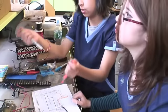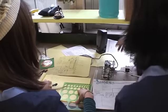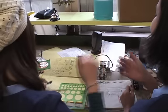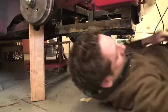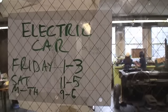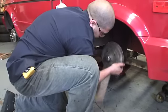A core group of students has put in long hours making custom parts and getting the car ready for its first gas-free drive. They had help from Grosinger, who learned how to build electric cars last summer during a two-week program in San Diego. He says this car will go up to 70 miles an hour with a 40-mile range, enough for most people's daily driving.